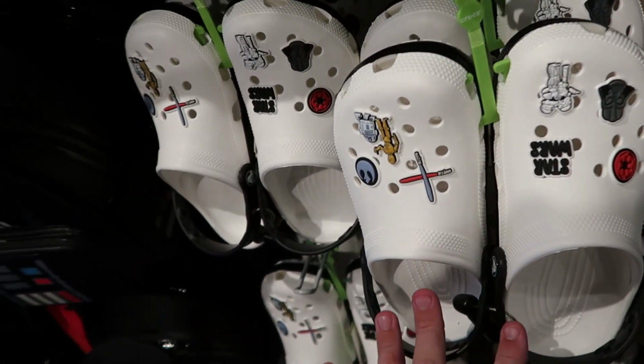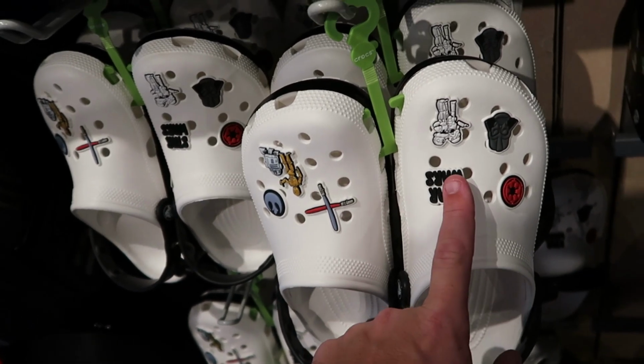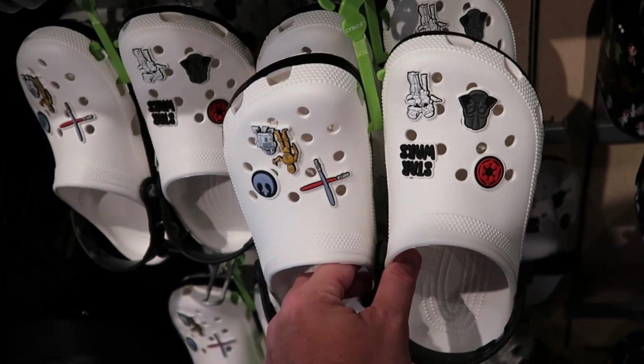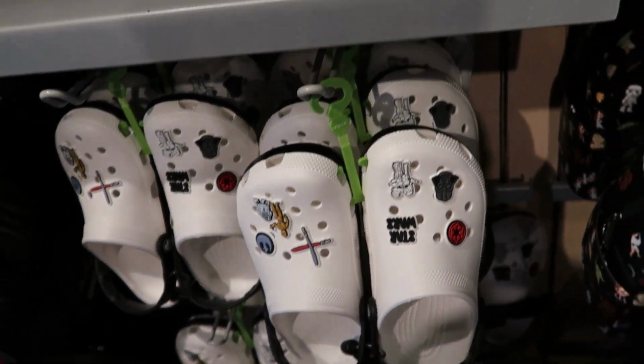And then right next to that is a really cool pair of Crocs. You actually get 8 different Jibbitz. These are adult size. You have your Star Wars, the dueling lightsabers, let's see, Darth Vader and some stormtroopers. $65 a piece for them.